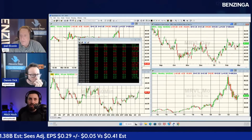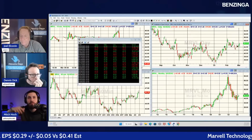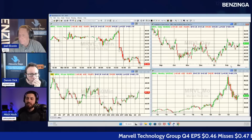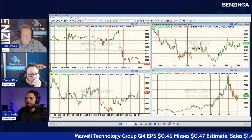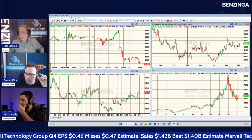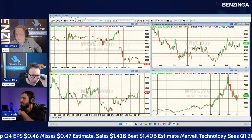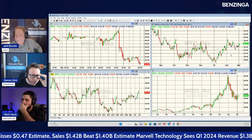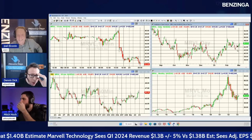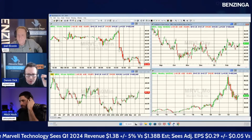So they gave you that kind of bottom guidance and above the guidance there. So I think that definitely wasn't there. Marvell coming down strong today. The 50% retracement is right here on the overall move. Going from 33 up to 49, I'm taking 16 points. I'm taking off 8, putting that at 41. Yep, I think you find support 40 to 41 here.